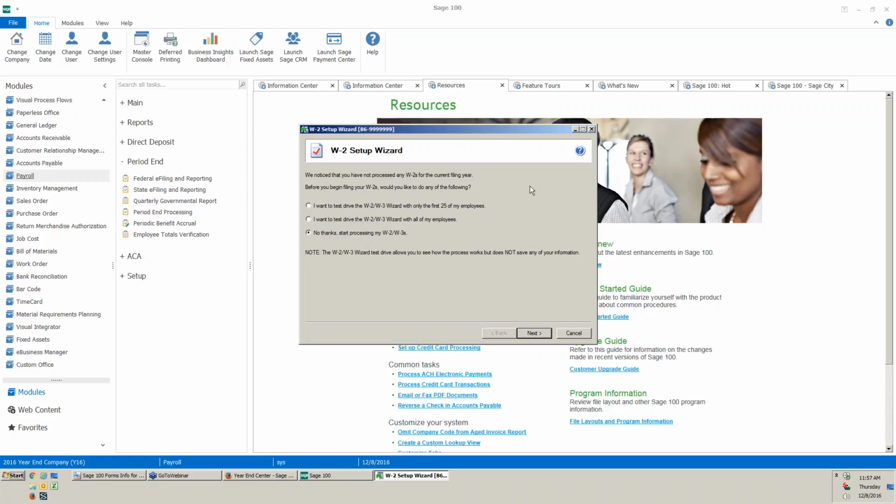This first question is asking whether we want to do a test run for your W-2s or whether you want to go through and start processing them for real. So you could go through and actually do a test run with just, in the first option there, 25 employees and kind of get a feel for how this W-2 processing works so that you can get comfortable with it before you're having to use it for real next month.